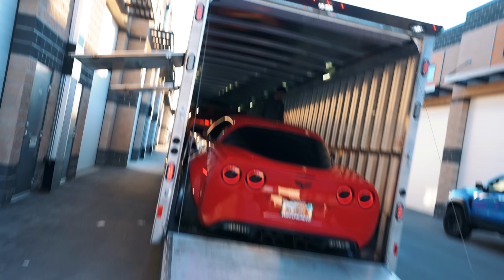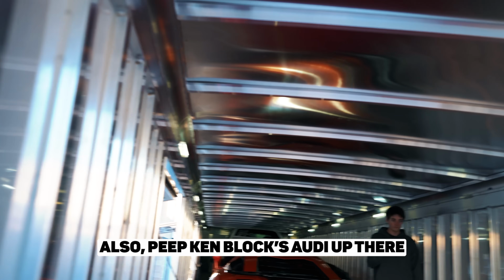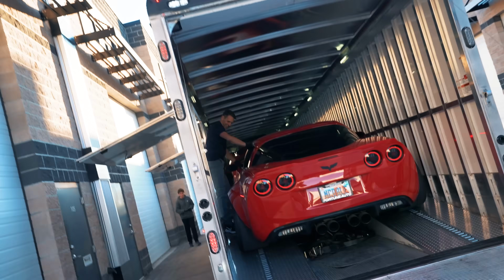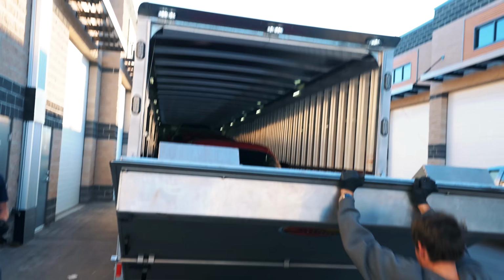I don't know if you should have been the trailer. Dude, I actually had to text John to ask exactly how wide the trailer was. Oh my gosh. It's right there. Also, Ken Block's Audi up there. That thing's sick. John, just like a NASCAR driver. That was sick. There he is all by himself. This is the last time you're ever gonna see the Vette, say bye.